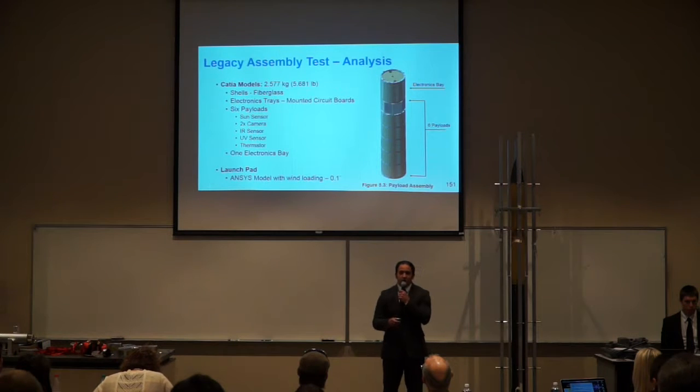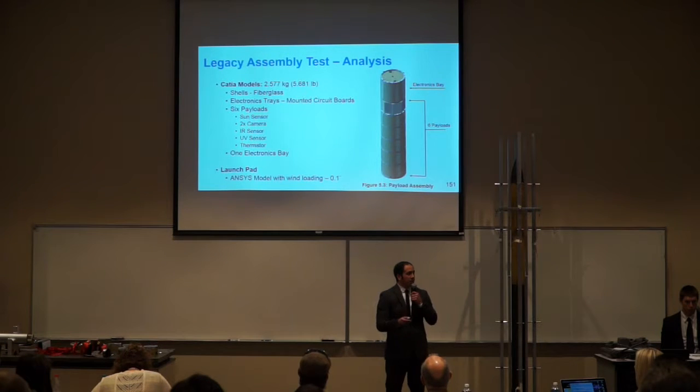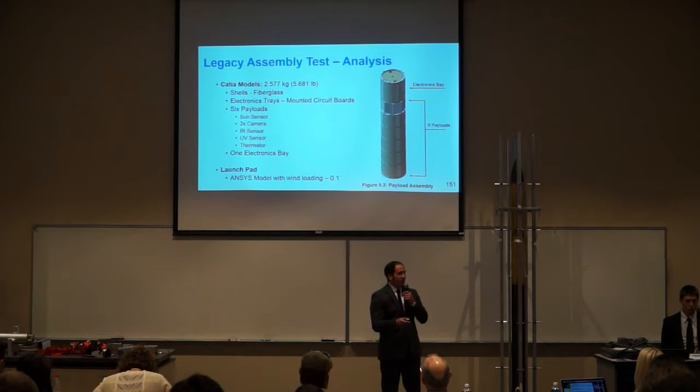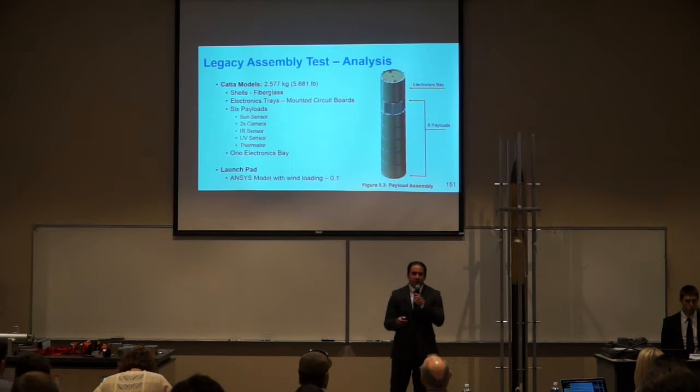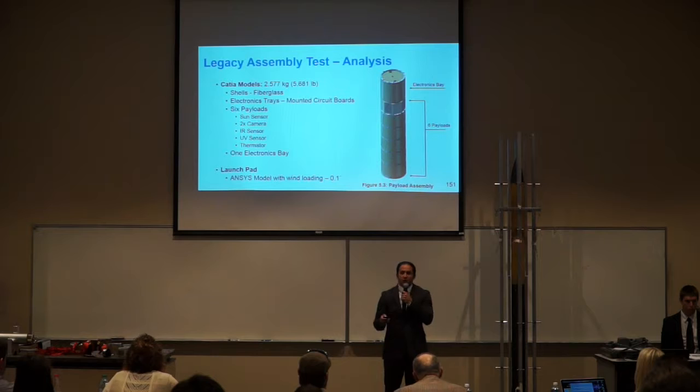So for those numerical results, we looked at CATIA models, which had appropriate densities applied to all the components of the payload subsystem. We then used a measure inertia tool in CATIA to calculate the total mass, which came up to be 2.577 kilograms. For the launch pad pointing angle measurement, we used an ANSYS model that would simulate the wind loading that the launch pad might experience on the launch site. And that maximum deflection angle was calculated out to be 0.1 degrees.